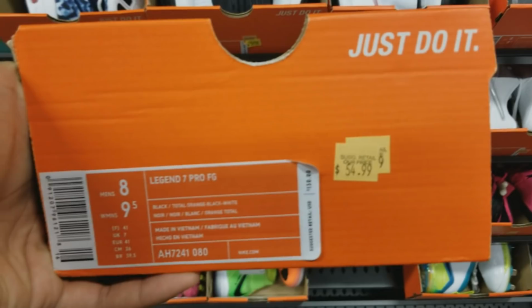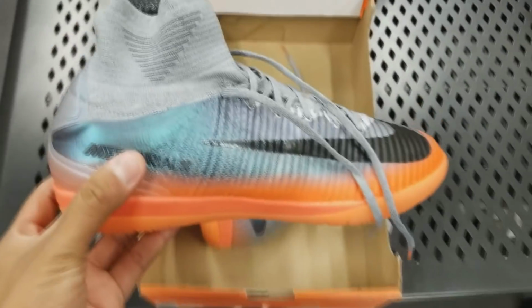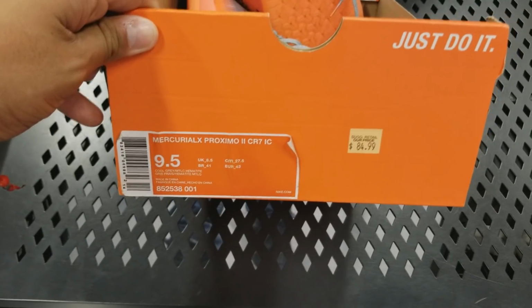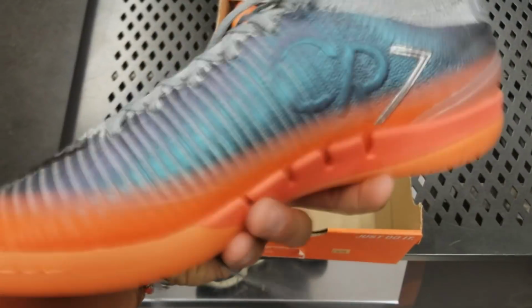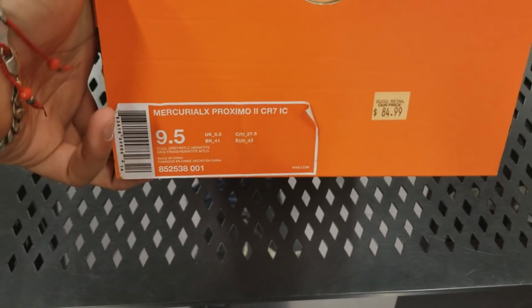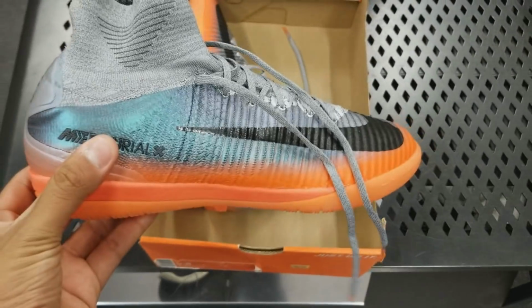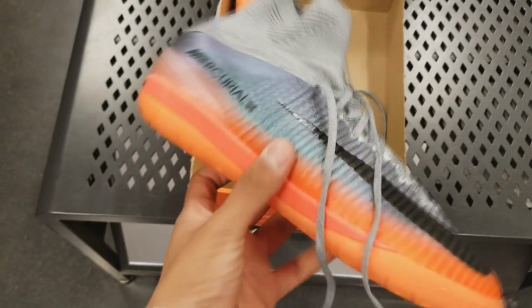But let's go on to the next section of the store. Alright, so the next one are these Mercurial X Proximo, and size 9.5 if I'm not mistaken. This is what I was telling you guys. This shoe in the Superfly form looks much better than the Vapor. That's just my opinion. This colorway is freaking insane, and like I've mentioned, guys, I prefer these Superflys as opposed to the new Superflys that they've already made. I think this style of Superfly has a much better look.